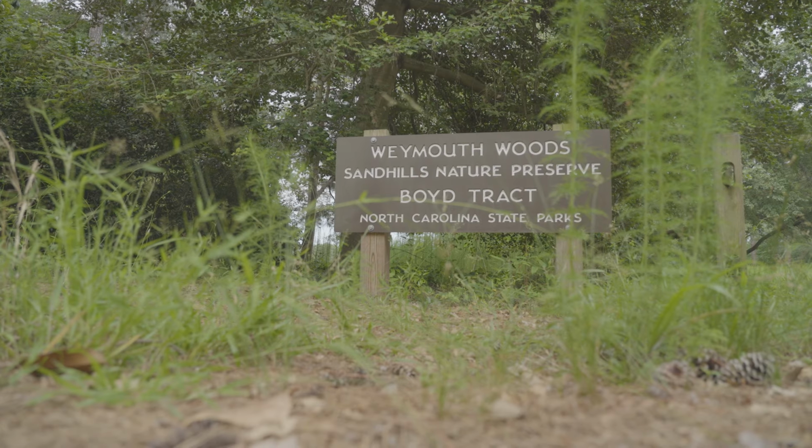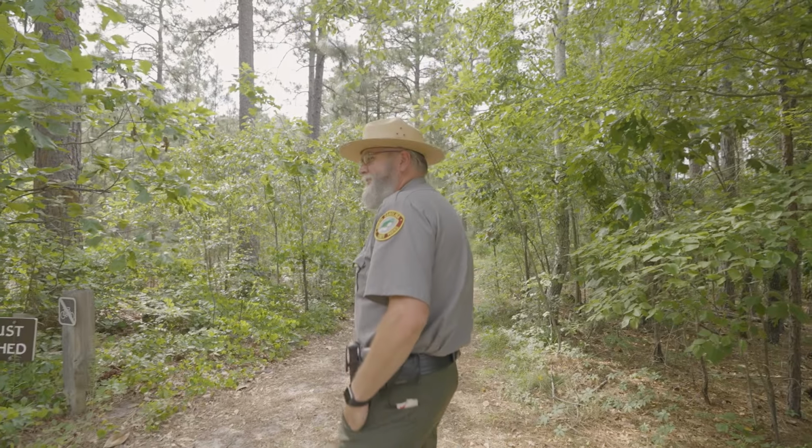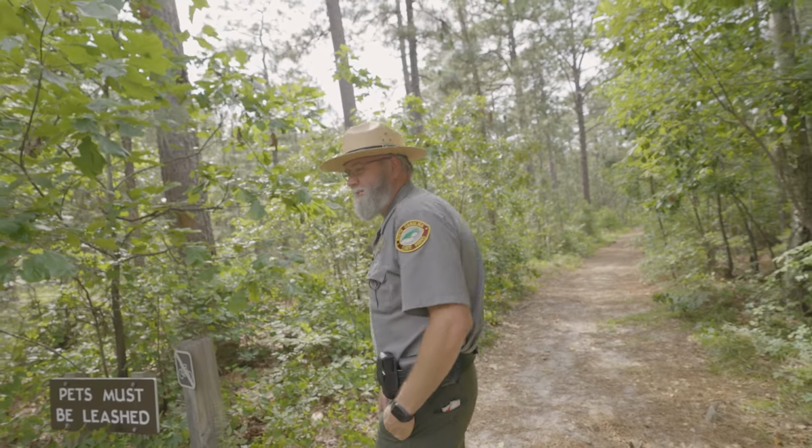You might want to step off, you're standing in poison oak. Nope. Thanks. No problem. That's not one of our plants you want to get too familiar with. It causes a pretty nasty rash.